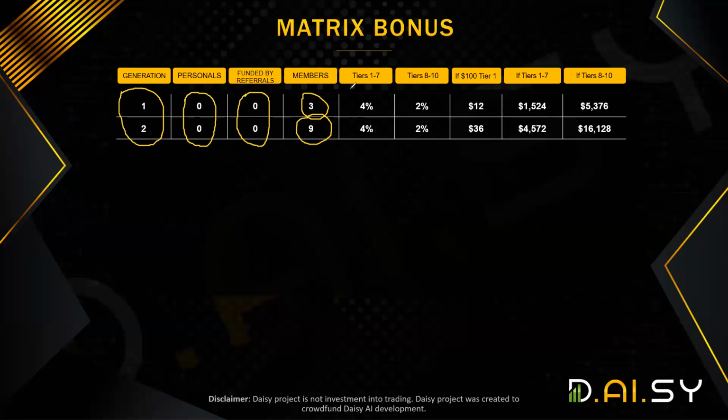So if someone in your first 2 generations buys tier 1 to 7, you will get 4% upfront commission. And if someone buys tiers 8 to 10, you will get 2% on each package. This is the amount you will have earned if all 3 people buy a $100 pack. You basically earn $4 from every pack, and 4 times 3 is 12. And if 9 people in generation 2 buy $100 packages, you will get 9 times $4, which is 36.